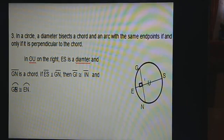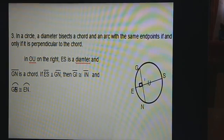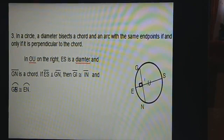Ano ba ibig sabihin ng bisects? So, pag sinabi natin bisects, dinivide niya yung segment o kaya ay yung arc into two equal parts. So, magkasing haba. Same lang yung length, same lang yung measure noong segment o nung arc kapag dinaanan siya ng diameter. Kung ang sinasabi ay a diameter bisects, it bisects if it divides the chord or the arcs equally. So in a circle, a diameter bisects a chord and an arc with the same endpoints if and only if it is perpendicular to the chord.